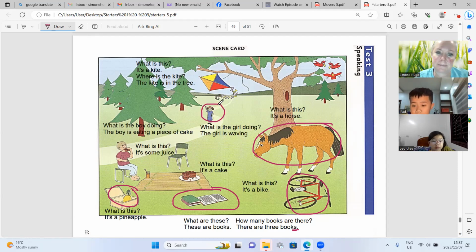Bao Chao, what is the girl doing? The girl is waving. Waving. Minh Wang, what is the boy doing? The boy is eating a piece of cake.